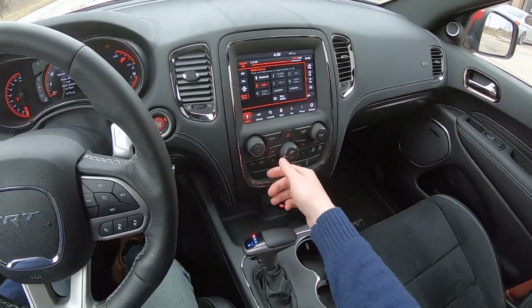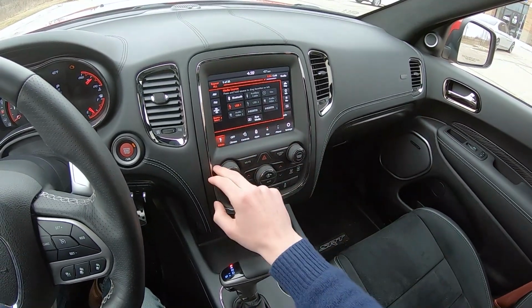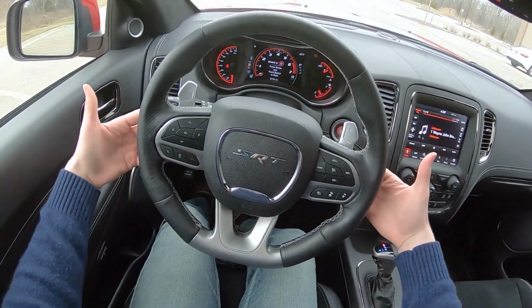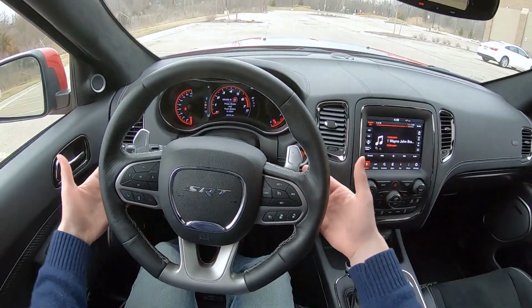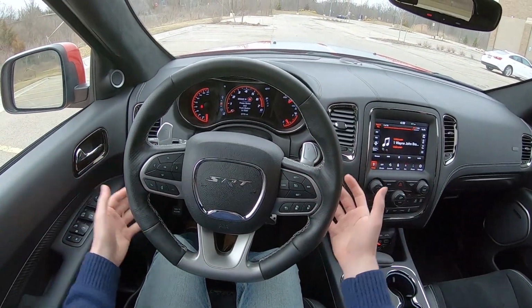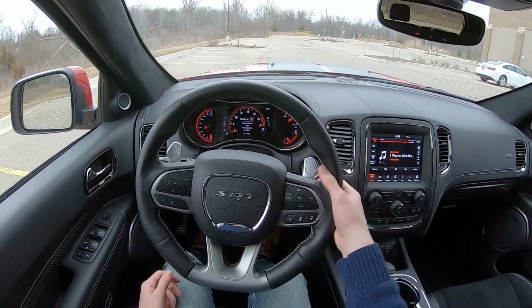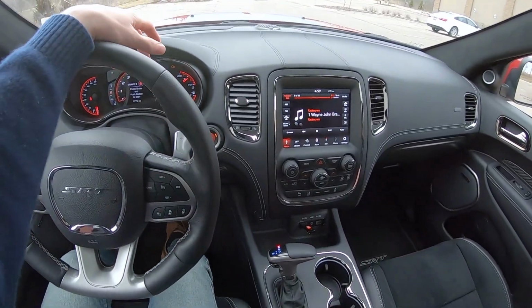For media controls, you've got volume here, track, and also control track here on the touch screen, as well as on the back of the steering wheel. On the right side, you've got volume as well. I like rear steering wheel audio controls. They just kind of declutter the steering wheel a bit, and when you're driving along, they're very easy to get to. I've liked that Fiat Chrysler stuck with that for a while here.